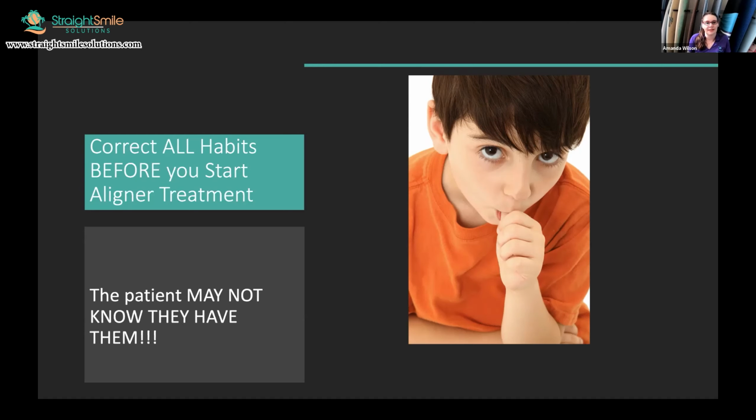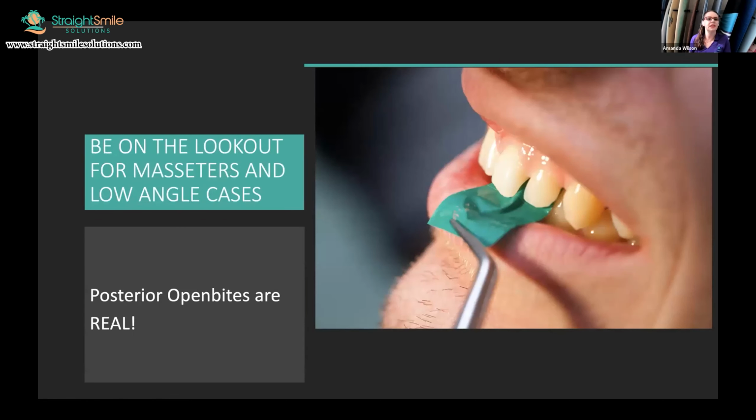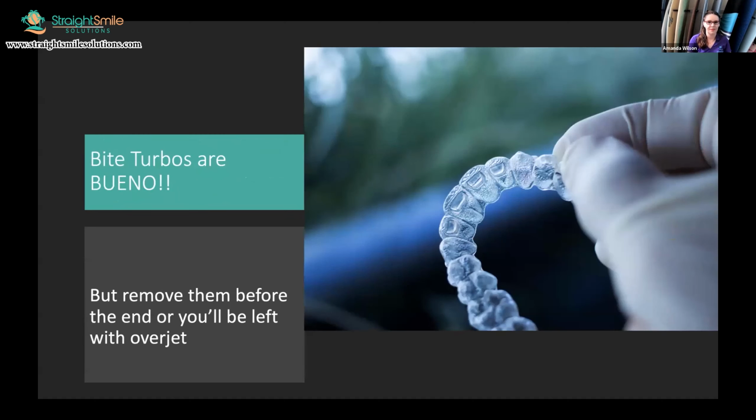And oral habits can be a lot of things. They could be fingers, thumbs, stuffed animals, pens, pencils, nails, mouth breathing, tongue thrust, et cetera. Be on the lookout for really strong masseters and low angle cases that can really disrupt your case as well. You can get posterior open bites. So be on the lookout for that. Definitely can mess things up.